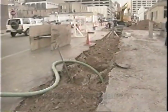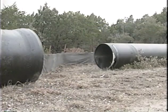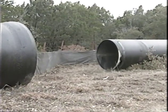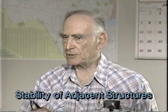Next? Water. We have to keep trenches dry, pump if necessary, or go to well points. Boy, that's for sure. There's nothing that'll ruin a job quicker than having water standing in the trench. In fact, when we see that runoff could go into the trench, we've always built some kind of diversion around it. Right.